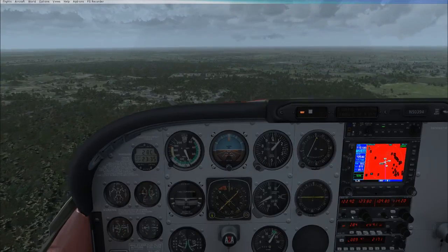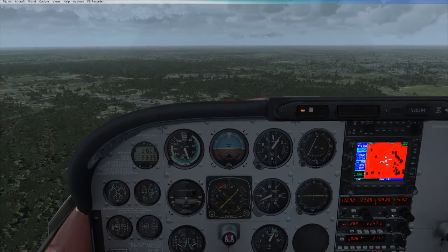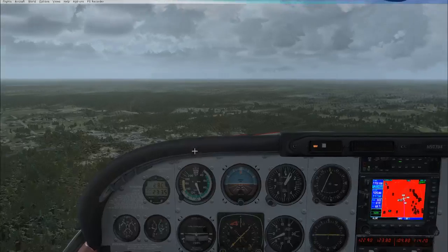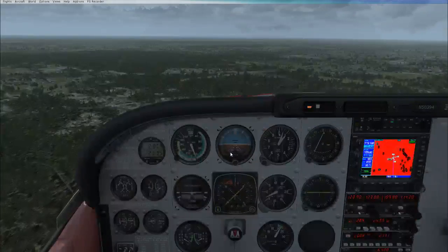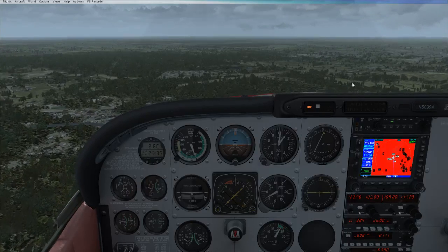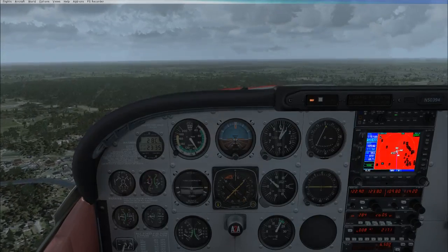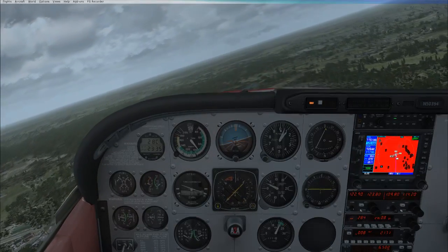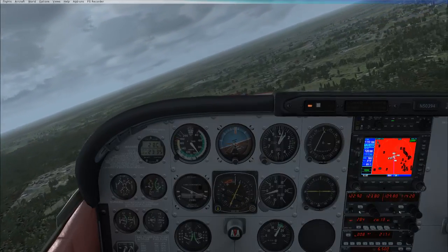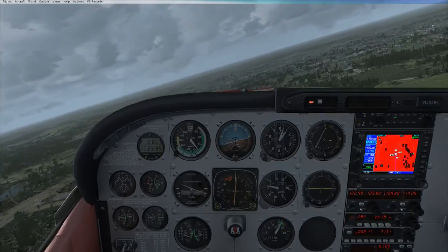Alright, set throttle to 2200 RPM. We're at 1100 feet, traffic pattern altitude. I don't see any airplanes in the pattern, so we're good. I haven't heard anyone on the radio either, so I don't think there's anyone else out flying here today. Oh, stay at traffic pattern altitude. I'm gonna go ahead and turn onto the downwind leg. We are downwind.